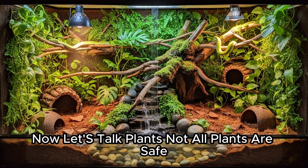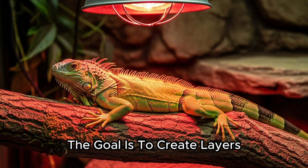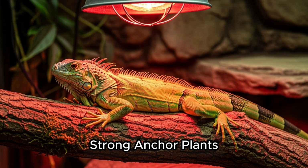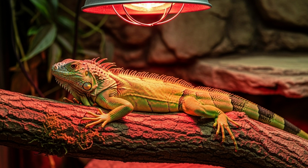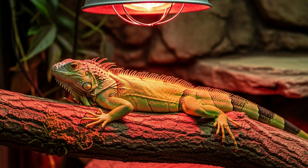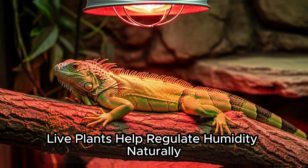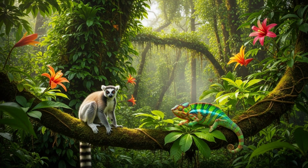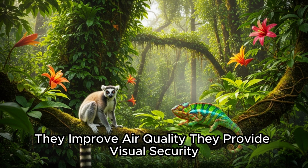Now let's talk plants. Not all plants are safe. Not all plants are functional. The goal is to create layers. Strong anchor plants like pothos provide dense foliage and durability. Ficus trees create structure and branching opportunities. Schefflera adds umbrella-like leaf coverage. Live plants help regulate humidity naturally. They hold water droplets for drinking. They improve air quality. They provide visual security.